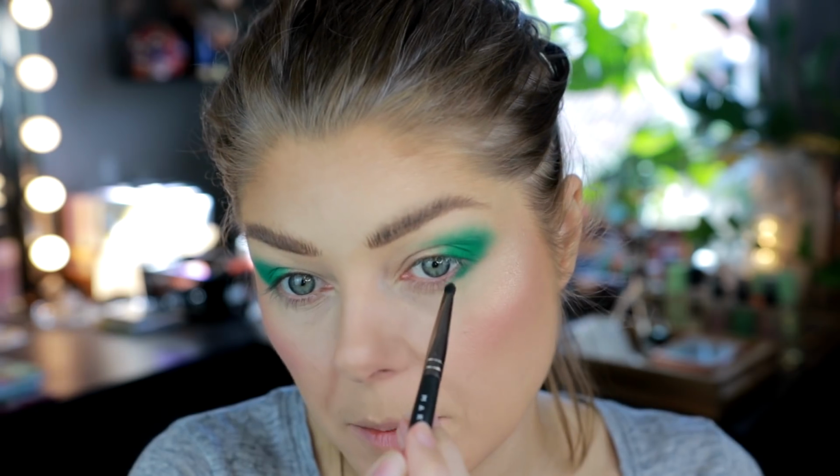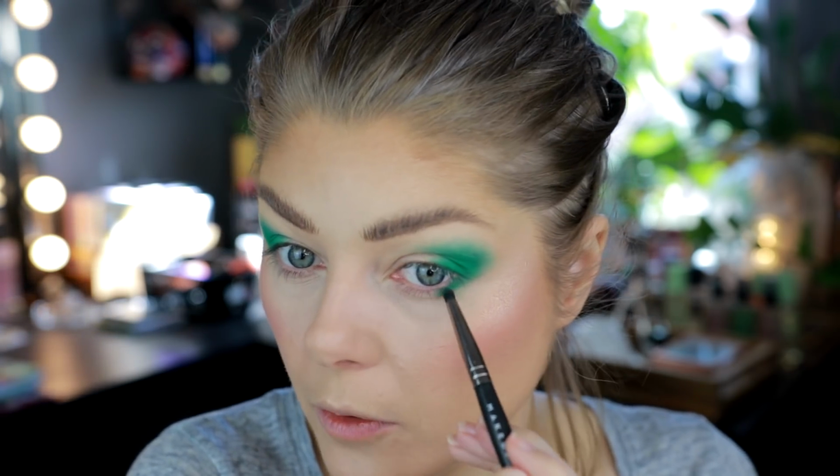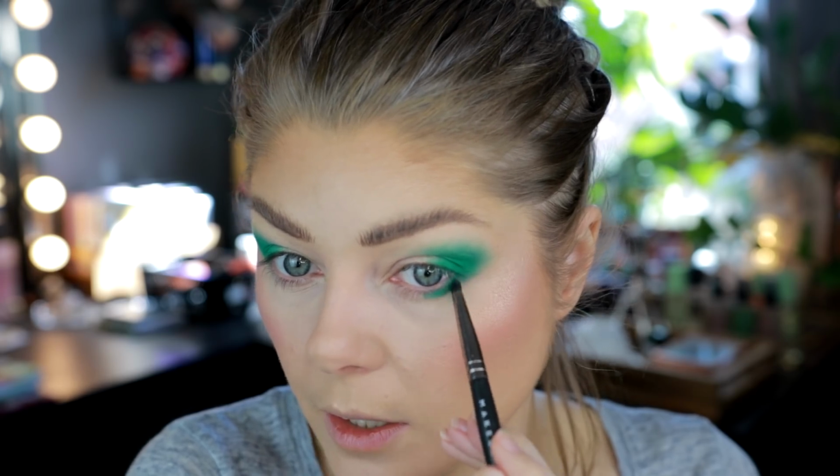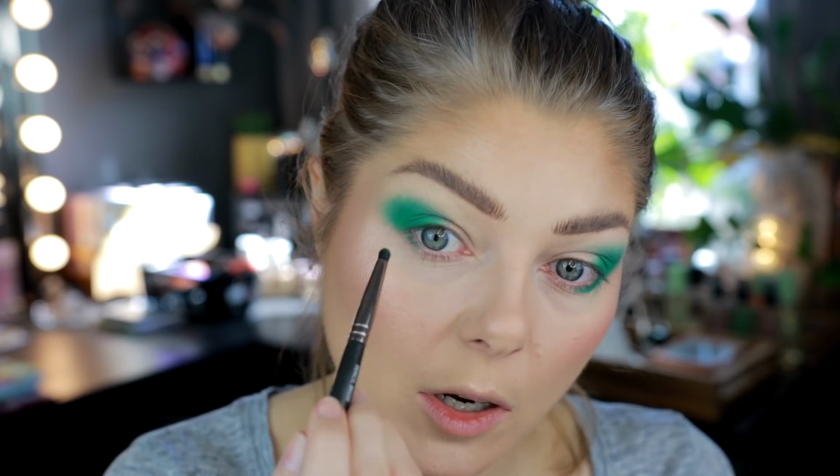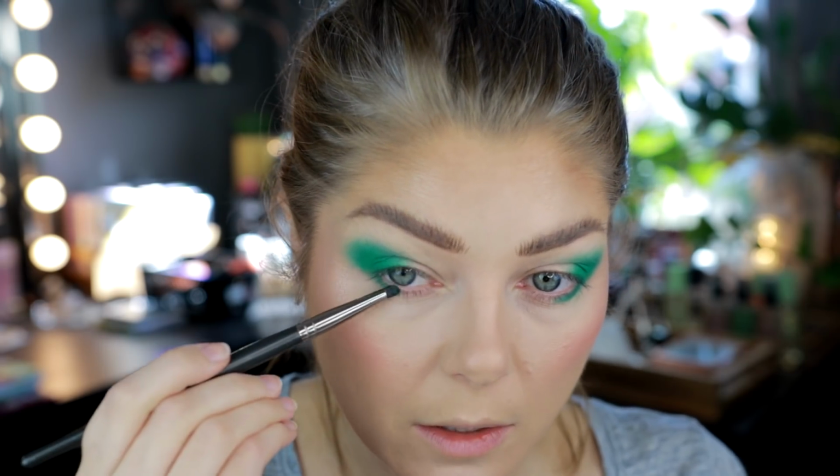I'm gonna take that same color and I'm gonna put that on my lower lash line as well, like a third of the way. And I'm not really gonna make it too dramatic. I want to have most of the drama on the top part of my eyes.